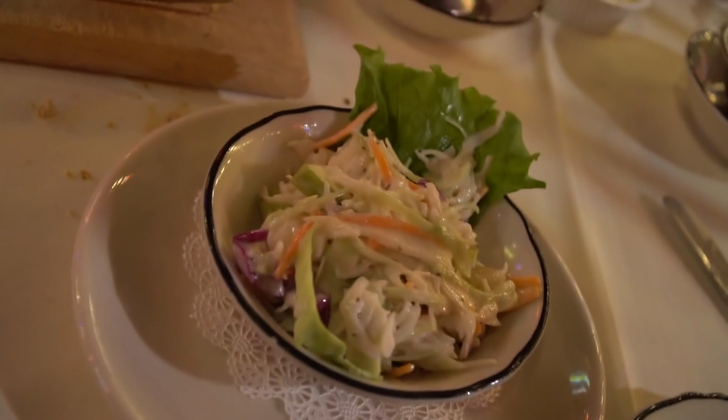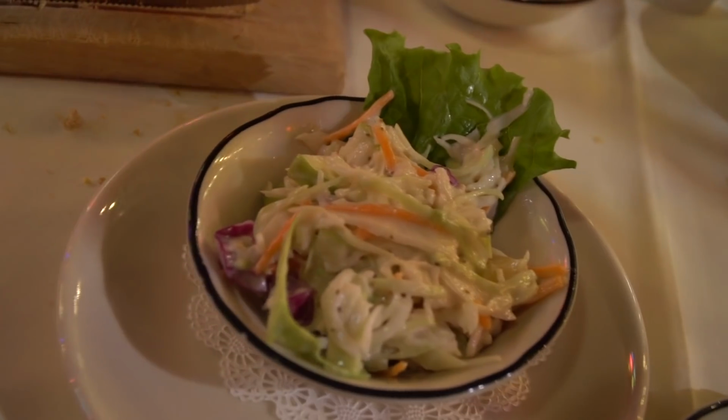So I got a coleslaw as a side with my entree, which I thought would come out with my entree, but for whatever reason they brought it early. It was actually really good. It's a homemade coleslaw, and they add some probably Granny Smith apples, judging by the taste and look of them, and then maybe some apricots in there as well. I'm not sure. There's another fruit in there, but it was really nice. It was sweet. Probably could have used a little bit of saltiness to counterbalance that, but I thought it was fine all in all.